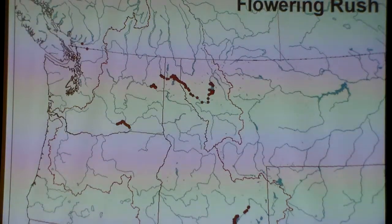And this is just the map of flowering rush, so you can see up in northern Idaho where it started, and it just follows that water down. Eastern Idaho is the same thing, so it's definitely one that is being considered, but we're kind of open for suggestions a little bit on how to manage.